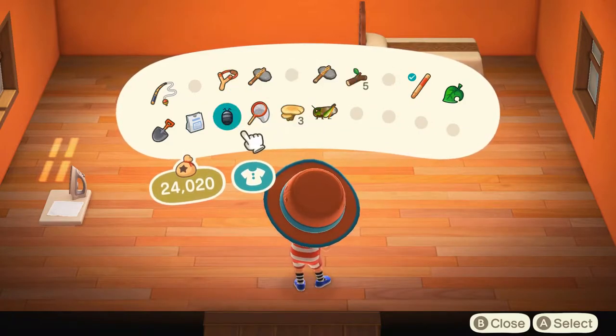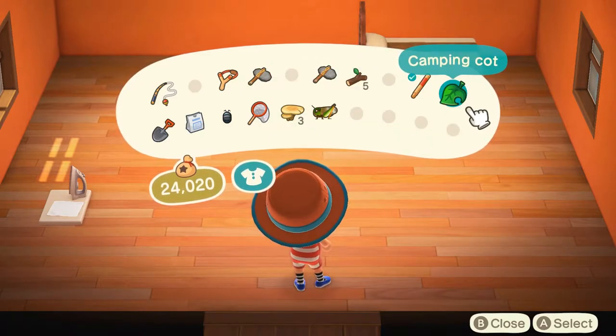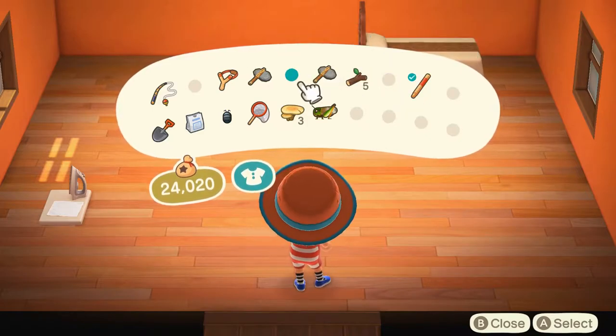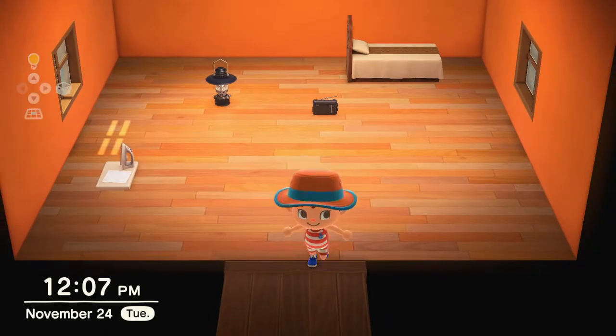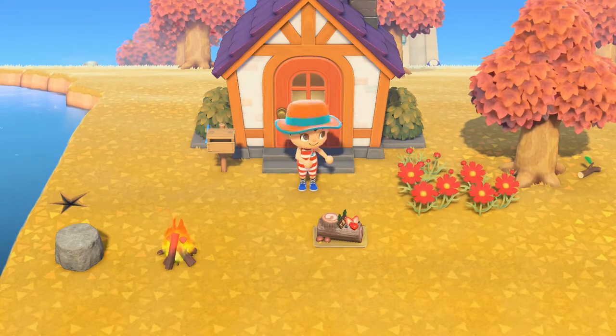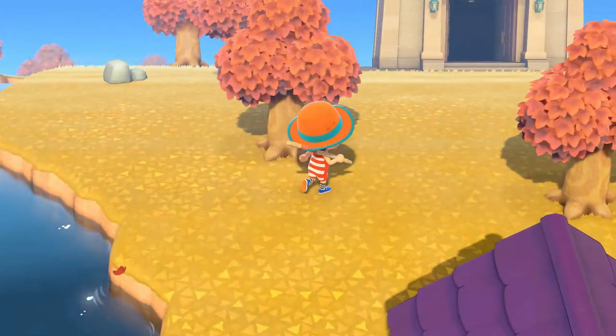I can sell mushrooms. I don't really need them, I don't think. What else do I have? My camping cot can go in storage. I'm going to keep both my axes on me because I know my flimsy axe is going to go at any point. All right, with that being said, let's go chop some wood.